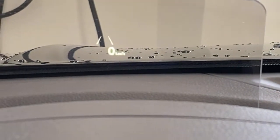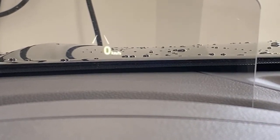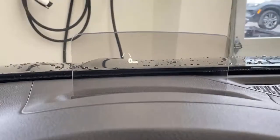It's hard to get a focus on there, and it's hard to get it to be the right size, but you can have all of your navigation information up there. You can have your blind spot detection information up there. You can have all kinds of things, including your lane keep and your speed up there. All of that is on a heads-up display in this model.